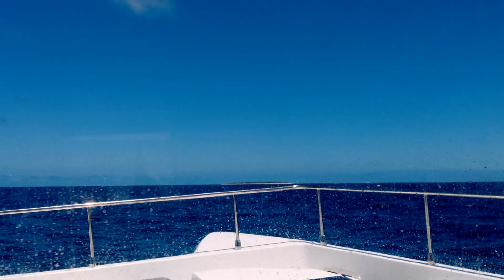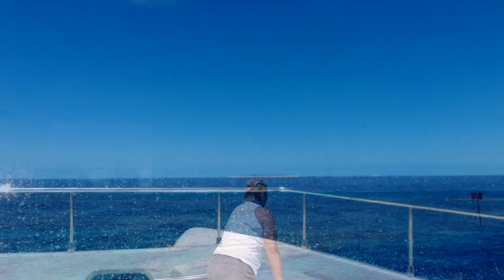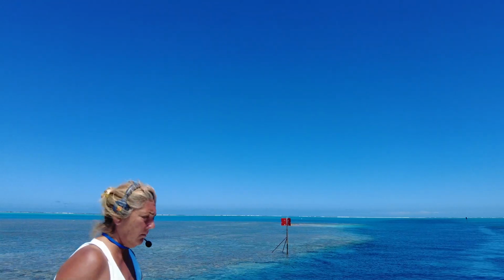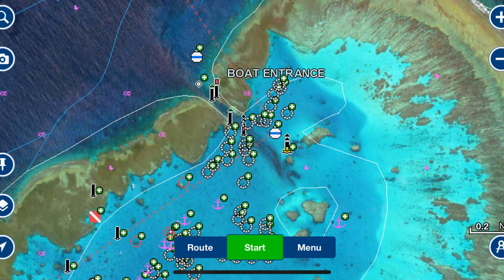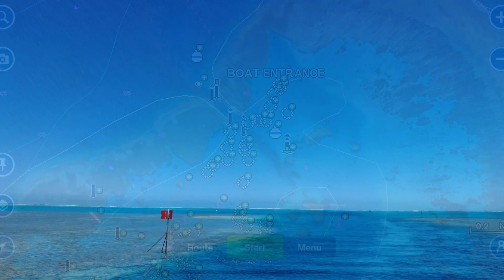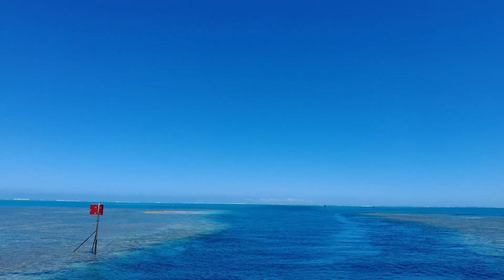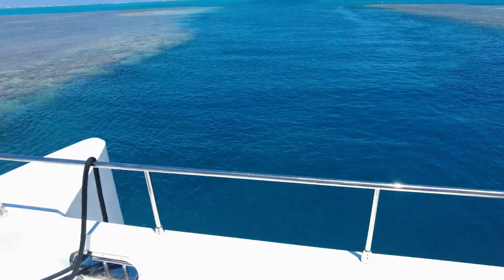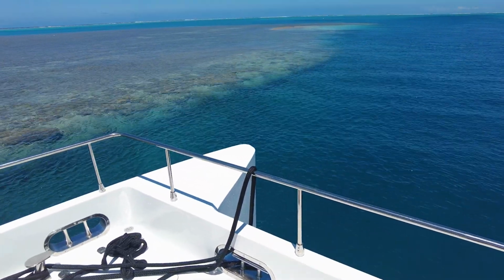Approaching Lady Musgrave Island, we were really struck by the color of the water. Crystal clear, turquoise, and just teeming with life. But entering this little paradise isn't as easy as it looks. It's like threading a needle. The entrance to the reef is a narrow break surrounded by coral bommies, big jagged outcroppings of coral that can do serious damage if you're not careful.